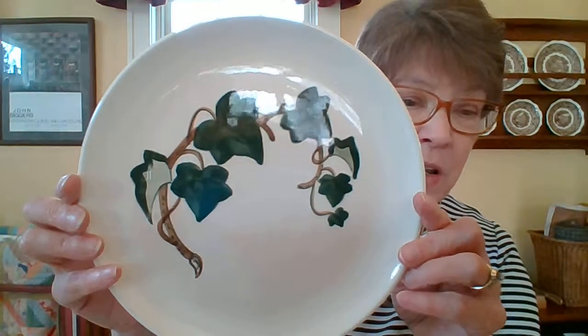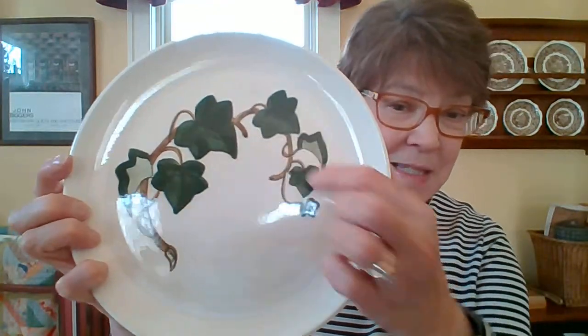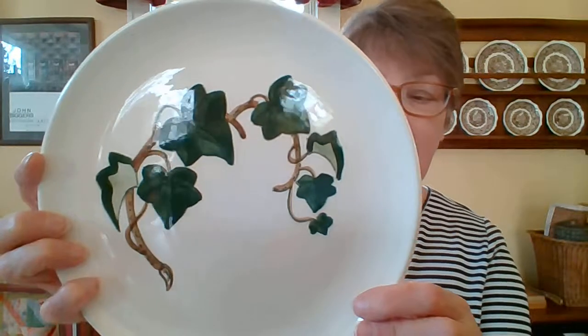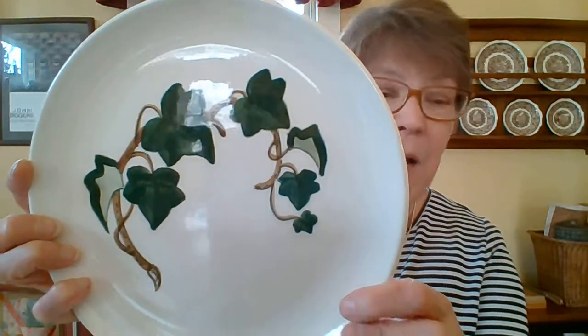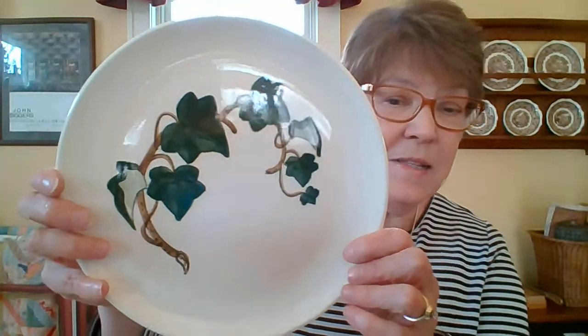Now, if those were all a little too fussy for you and you're more into mid-century simplicity, you can still have a very pretty table. So let me show you a couple of those patterns that I have in the store. This one is called California Ivy. Makes sense, English ivy there. And it is from the Metlox Pottery Company, from their Poppy Trail line. And I have quite a few pieces in this as well.